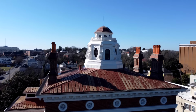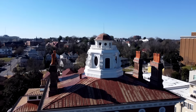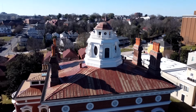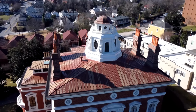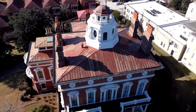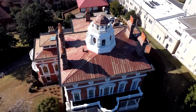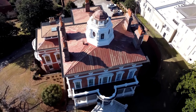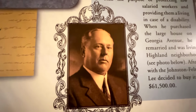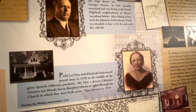So, 1926, the Feltons had one son, William Felton Jr., and he didn't want to take on the house himself, so they sold the house for just over $60,000 to P.L. Hay. Mr. Hay was also a self-made, very wealthy businessman who founded Bankers Health and Life Insurance. And he and his wife, Maud, moved in early 1927. They lived here until Mr. Hay died in 1956, and Mrs. Hay died in 1962.